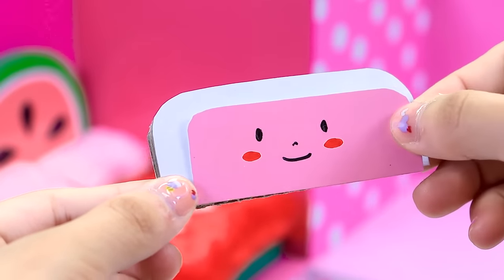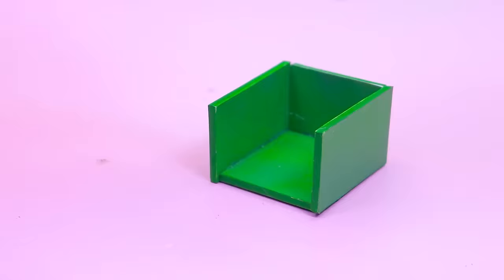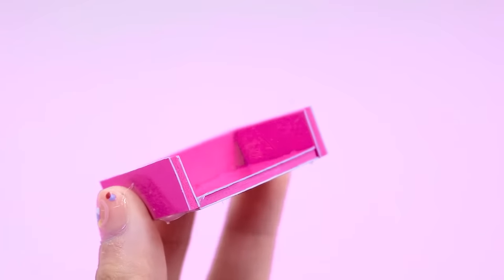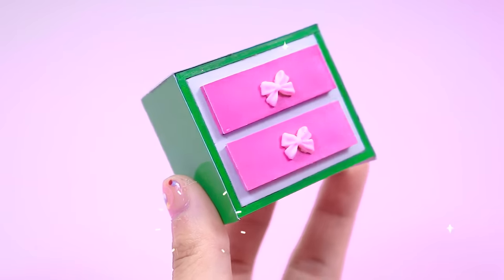It's very hot, so I make an air conditioner. Too cute. Six pieces, put them together. Add some bling bling. And have a bedside cabinet.